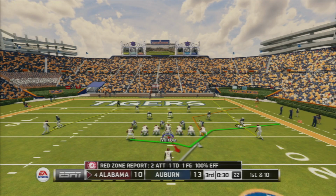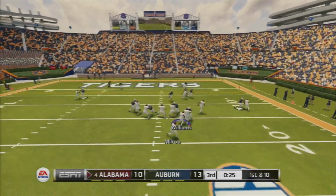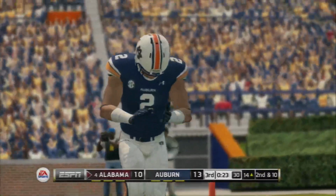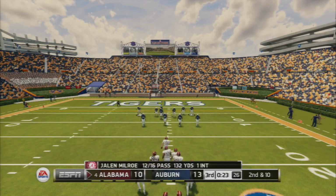Mike six. Mike six. Ready. Blue 45. Quick throw. Almost intercepted. Scott breaks it up. That makes it second and 10. 13th play of the drive coming up.